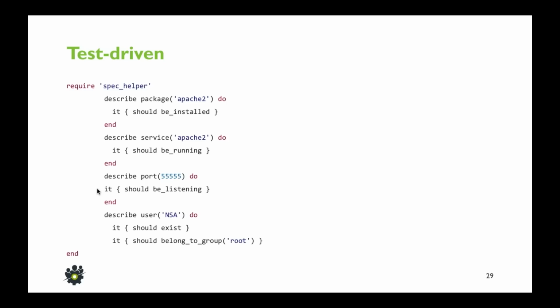So we can write this test in Serverspec, for example, and this will actually test our configuration code before we've even written the code. So if you really wanted to go down the TDD route and really stick to its principles, you'd write the test first, see it fail, then write the code that makes the test pass, and hey presto.